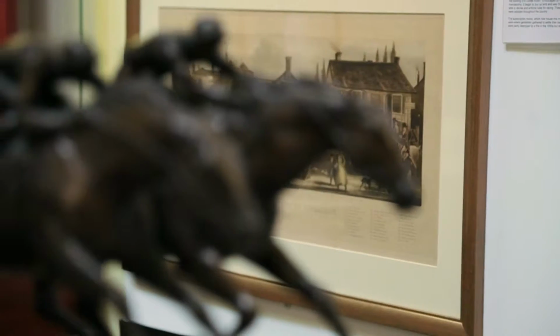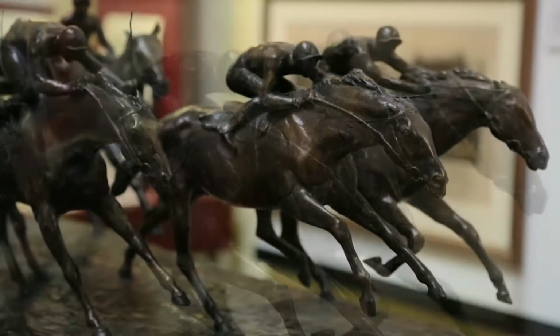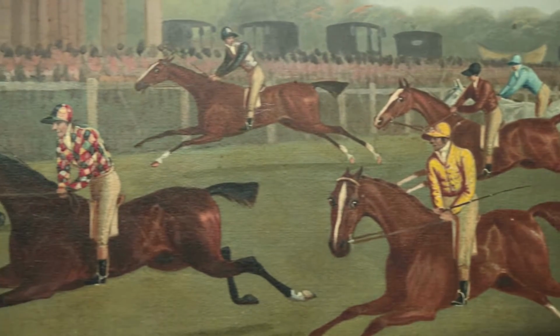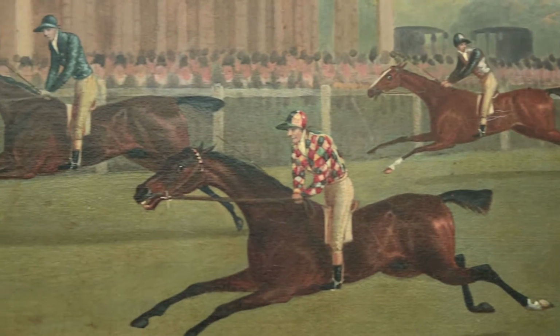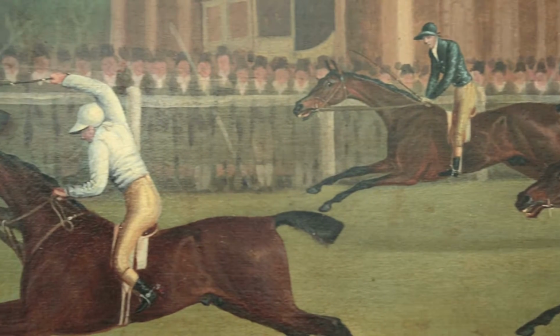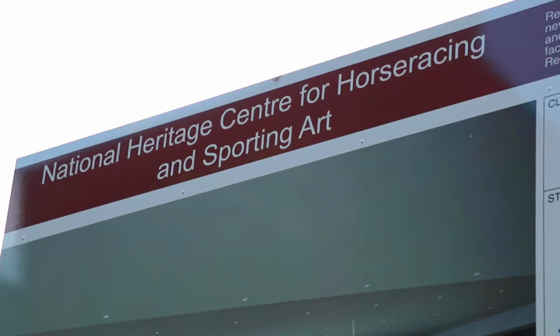Once you understand that, the direct relationship between the selective breeding of running horses and the development of cavalry horses, you suddenly realise this isn't in a sense just the museum of a sport. It actually illustrates a wide range of national history, and that's in a sense incumbent in our new title of Palace House Newmarket, the National Heritage Centre for Horse Racing and Sporting Art.